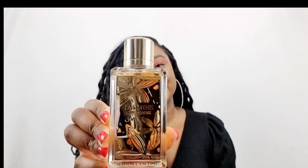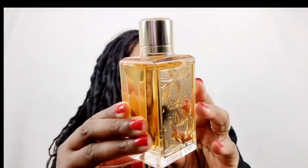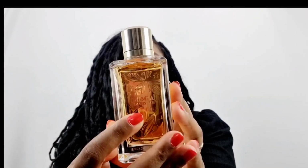Last but not least is Jasmine Marzipan. Now I want you guys to take a good look at this bottle and guess how many times I've used it. Maybe once. Maybe once. And the reason being is I have had so many samples of this perfume, and the samples I've had, I've used them, but I just find that this perfume's not doing it for me anymore.